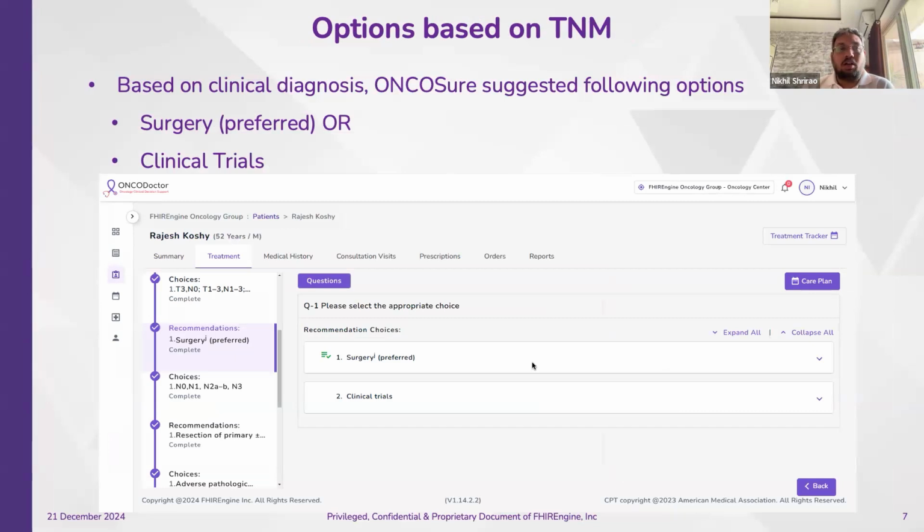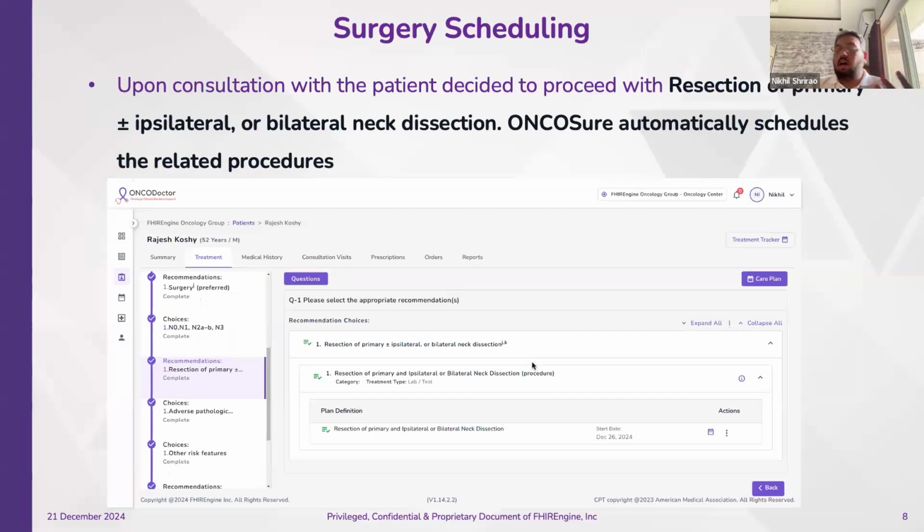But ONCOSure would love to partner with companies who can create these platforms, and we can integrate them in the ONCOSure platform, where if there are any clinical trials happening, and if the patient is eligible for the clinical trial, we can show these options here so that the patient can get registered. Depending on the consultation with the patient, the oncologist decided to go with the resection of the primary and ipsilateral or bilateral neck dissection.